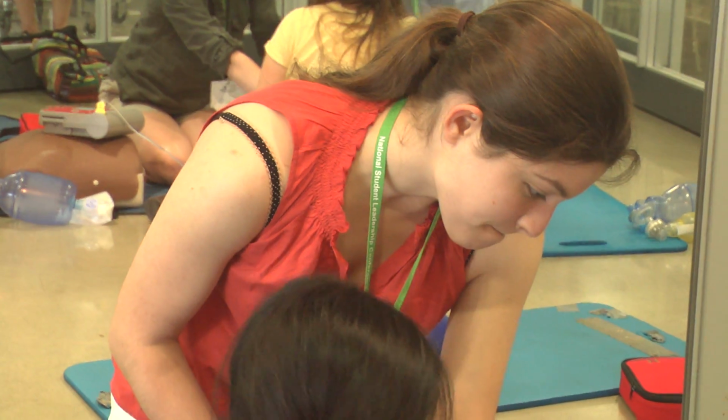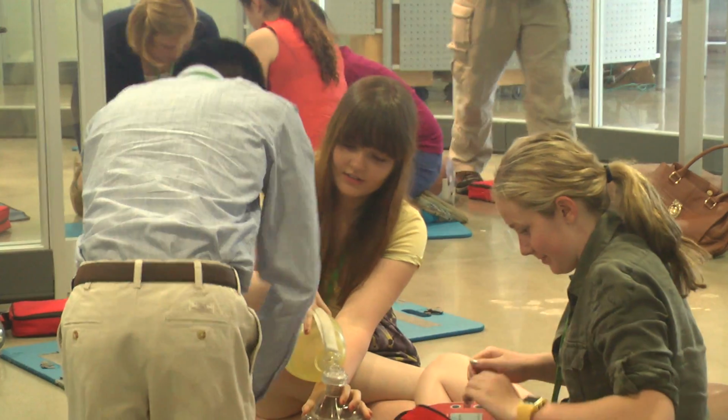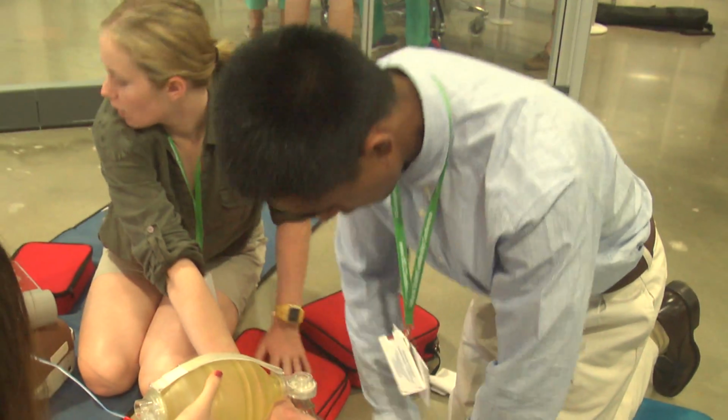I was actually just doing CPR with some of my fellow students, and we were learning how to resuscitate someone when they go into cardiac arrest or when they're choking, and how to find the signs that they are choking, such as they can't speak, they're not responding, you don't see them breathing.